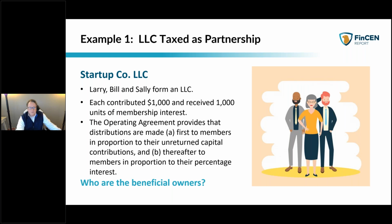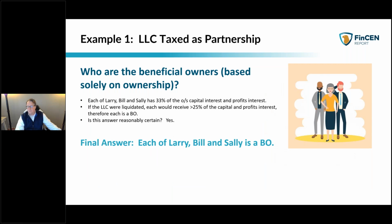So who are the beneficial owners? That's easy. It's Larry, Bill, and Sally. Each has 33% of both the capital and the profits interest. If the LLC were liquidated, whether it was for $1 or for $1 billion, they would each get more than 25%. So they are all beneficial owners by virtue of ownership percentage. Is this answer reasonably certain? Yes, it doesn't matter what the liquidation value is. Therefore, each of them is a beneficial owner.